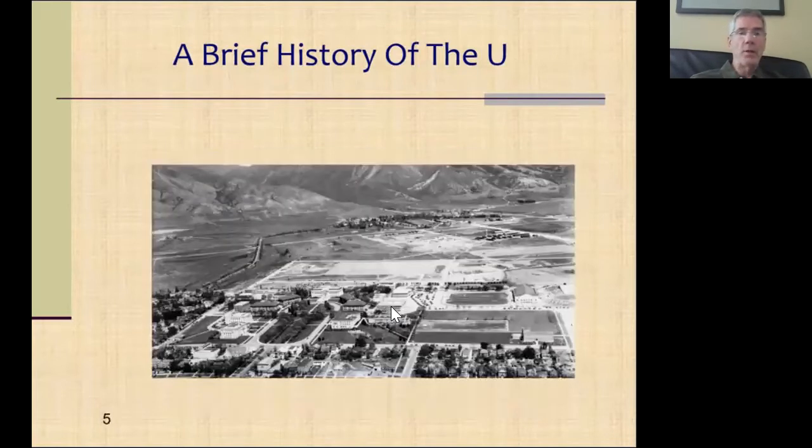This is an image from 1940. Just to orient you, here again is the Park Building. This is President's Circle, which is actually really an oval, but metaphorically, I guess we can call it President's Circle. And you can see the campus is still pretty concentrated. It's larger now. It's about 150 acres. There are about 30 buildings on campus, but it's still a relatively small area of land.